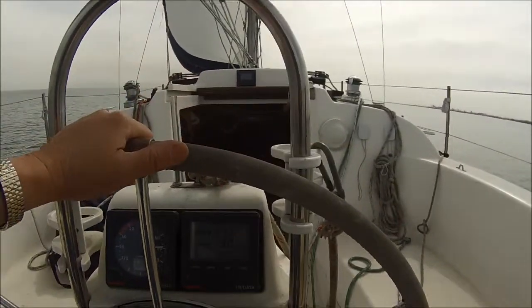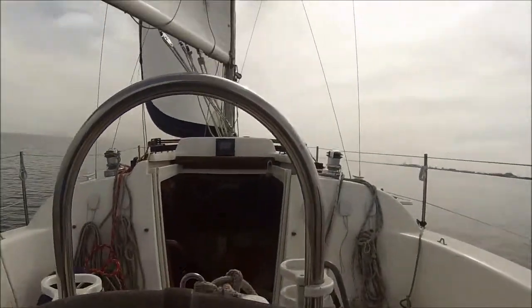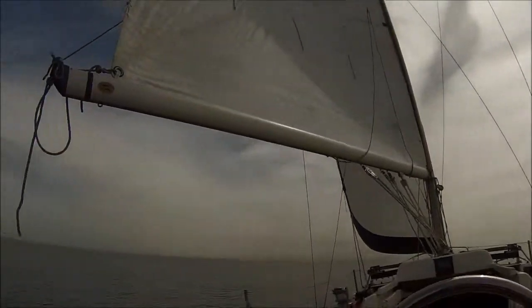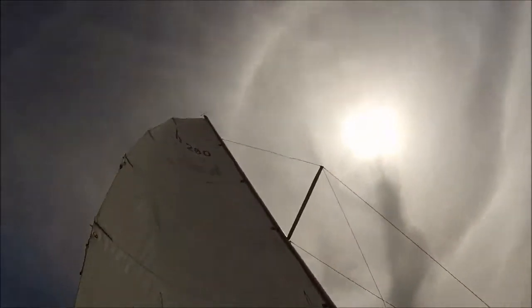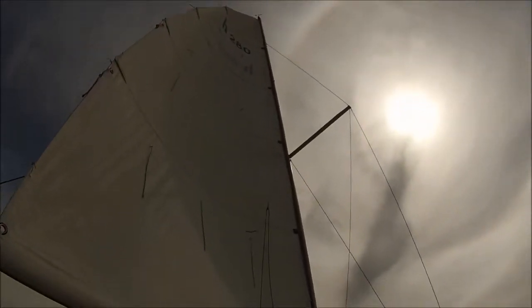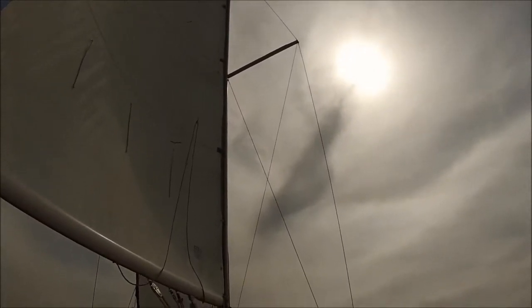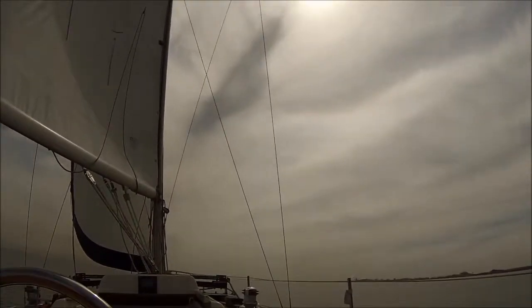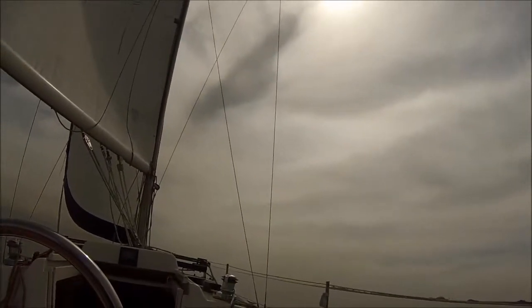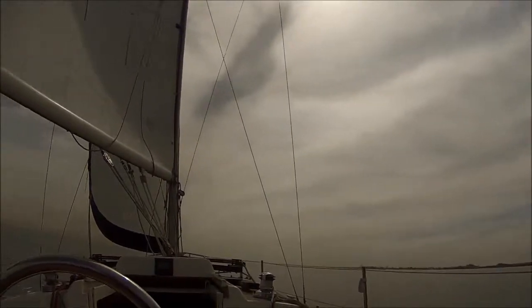Temperature is 44 degrees. Pretty chilly. Chilly water. Won't be swimming today. Well, it's a nice day. Just wish we had a little more wind, but it's okay. More breeze, 7 knots, actually 8 knots. So, picking up speed, 3.8. Feeling good.